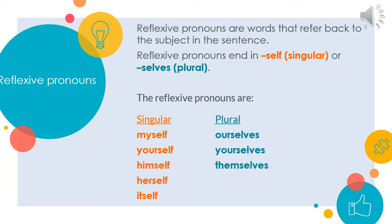Ourselves. Number 2, yourselves. Yourselves. Themselves. Themselves.